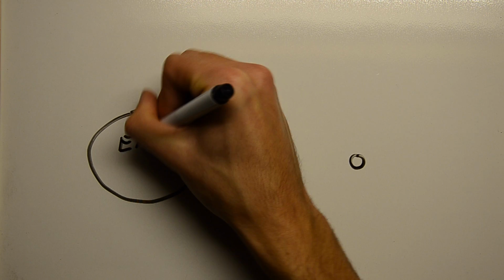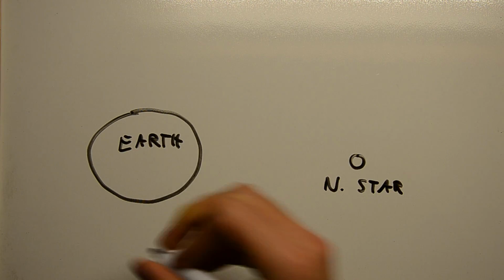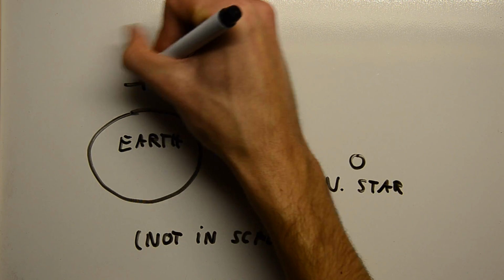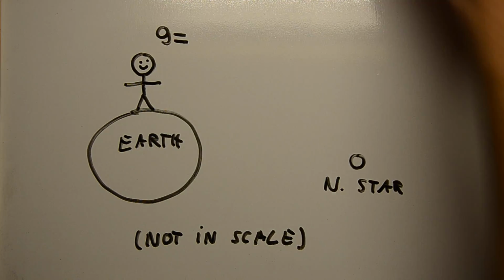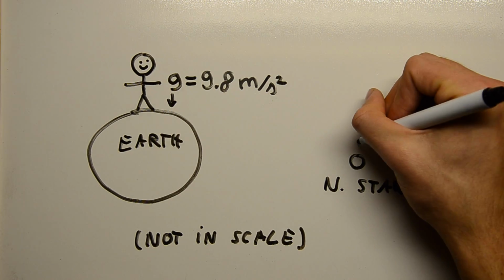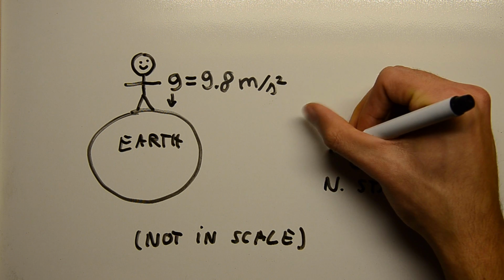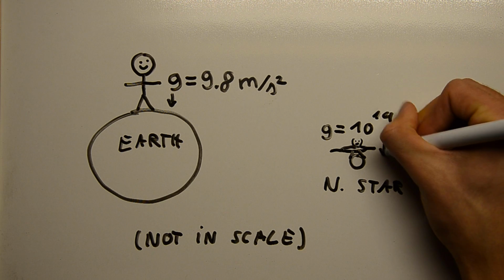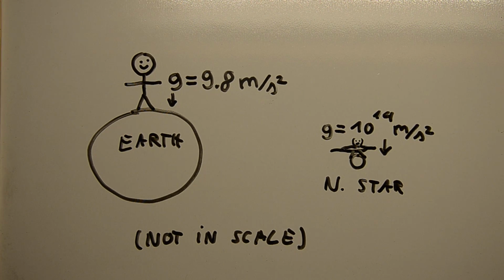remains uncertain. Now, all this mass concentrated in a small radius gives rise to a magnetic field which is 2 billion times stronger than the one on Earth. In fact, if you casually dock on a neutron star, you would probably end up squashed like a dead bug, because the gravitational acceleration is 10 to the power of 14 meters per second square.